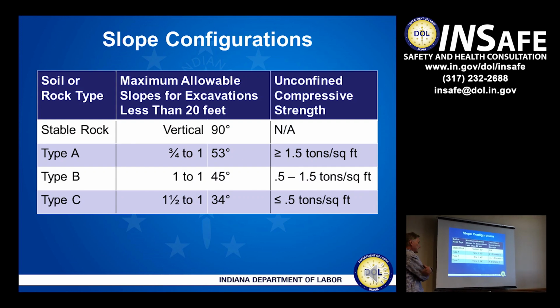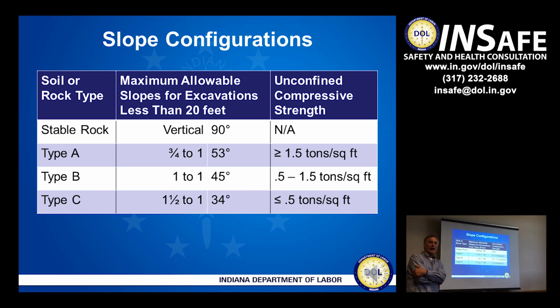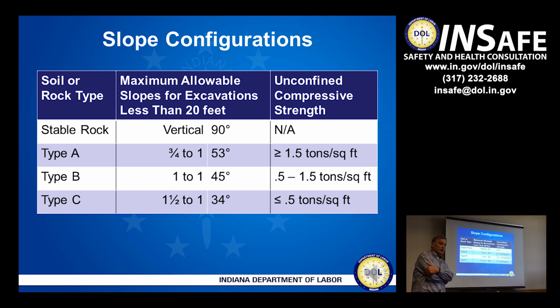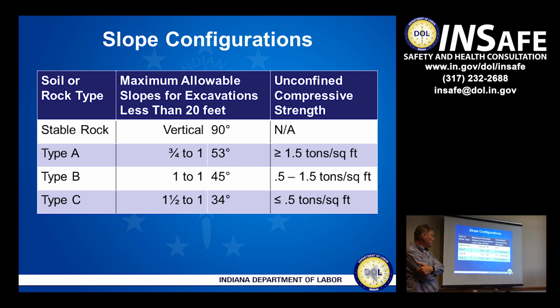This is just a table that's in the OSHA standards, and it shows you right there. Type A soil, so we have to come 3/4 back for every foot we go down. That equals 53 degrees. For a type B soil, for every foot we go down, we have to come 1 foot back, 45 degrees. And we already talked about type C soil.